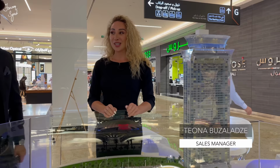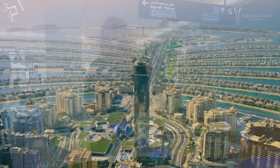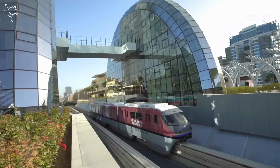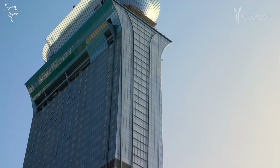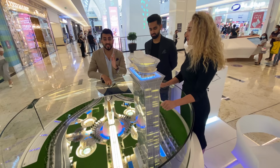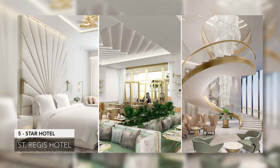So we are located just in the middle of the Palm. It's the tallest building in the Palm. It's a luxury building attached to the Nakheel Mall, which is very convenient for living. We have a St. Regis Hotel, the five-star hotel. So guys, we have the St. Regis Hotel over here, which is a really high-end brand. Obviously, it brings a lot of luxury to the tower as well.